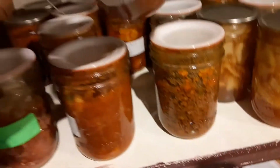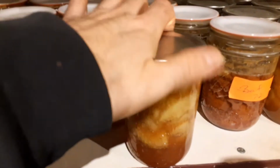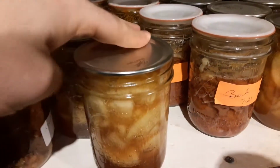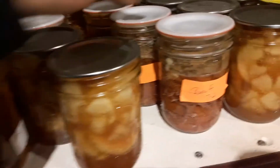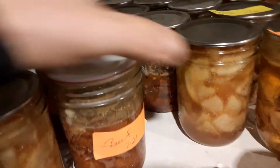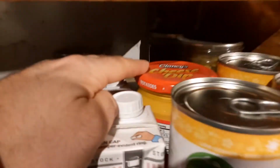Hungarian beef. I don't know if I did a video on that. Did I do a video on the Hungarian beef? I think I did. This is beef paprika. Regular beef. This here is apple pie filling that I just did a few months ago. I need to label that actually before I forget. More beef, broth. Over here, I have some canned beans.